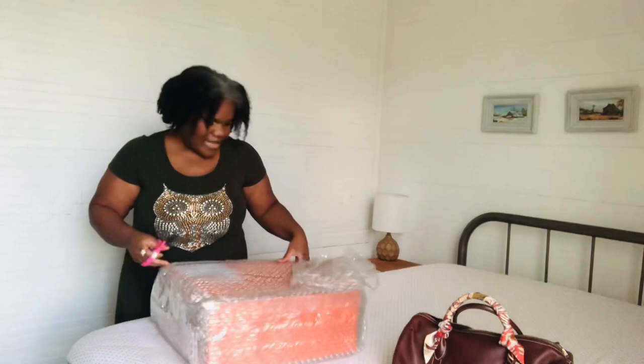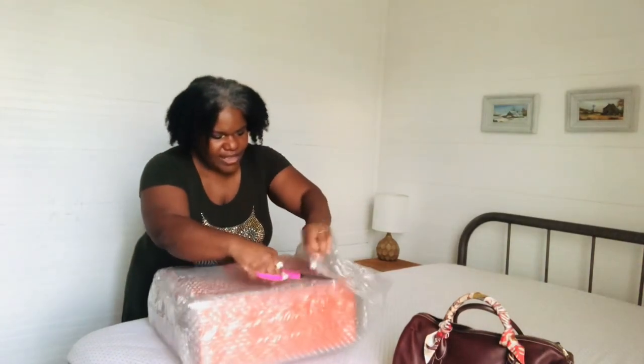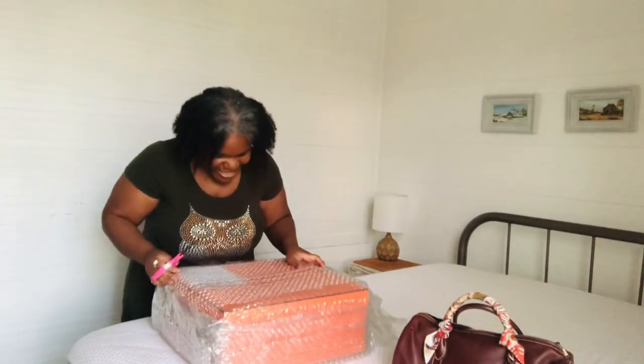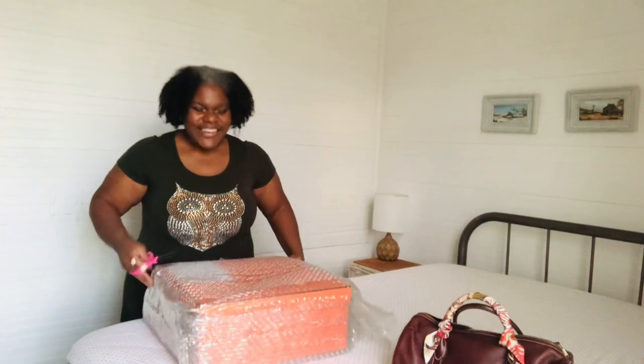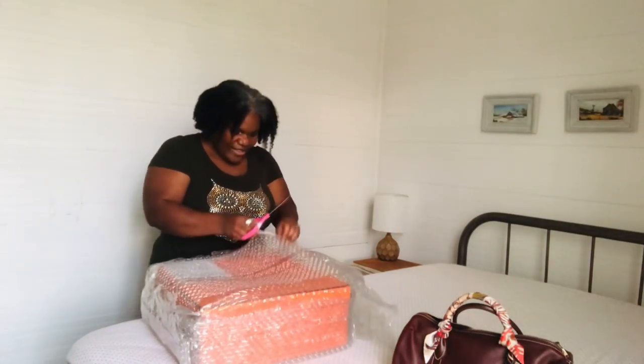Okay. It's a lot of wrapping. Maybe I should fast forward through this and you guys can get to the gist of it, but you know. Okay. This is a lot of wrapping. And this is in its original box.